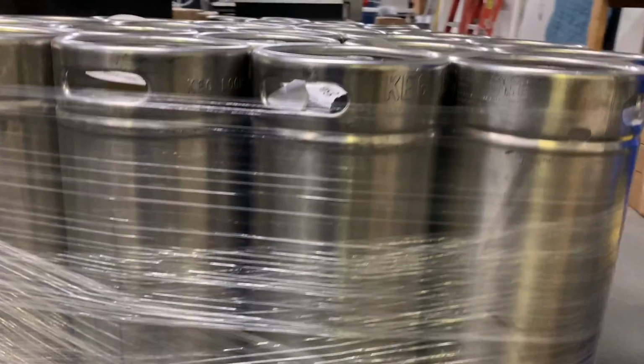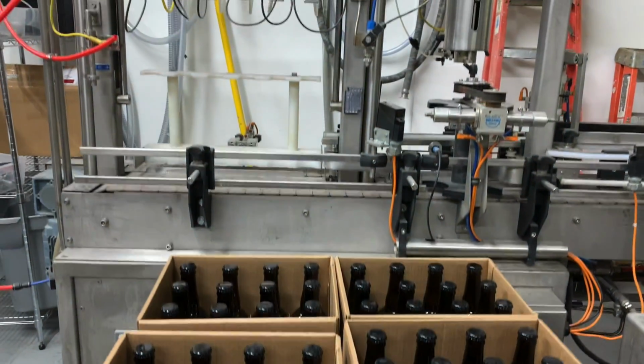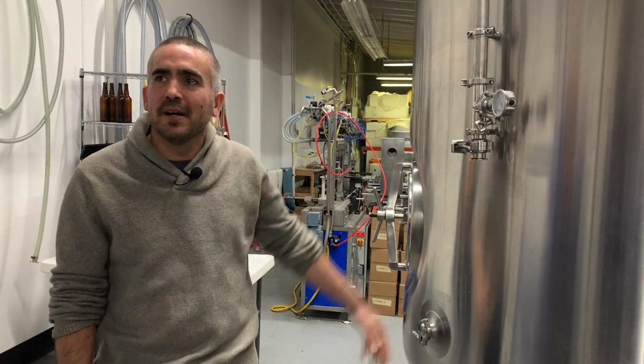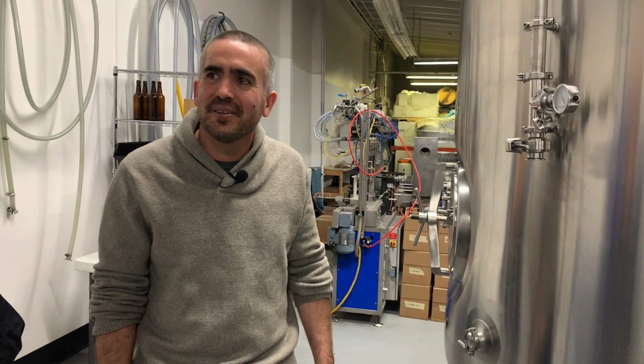Do you guys still call this a bright beer or a bright tank? Bright tank. Yeah. We actually got this from a brewery in town that unfortunately is no longer in operation, Under the Rose Brewery. We picked it up just from right down the street. It was fun to just put it on the forklift and take it on down here. Just whip it down, huh?